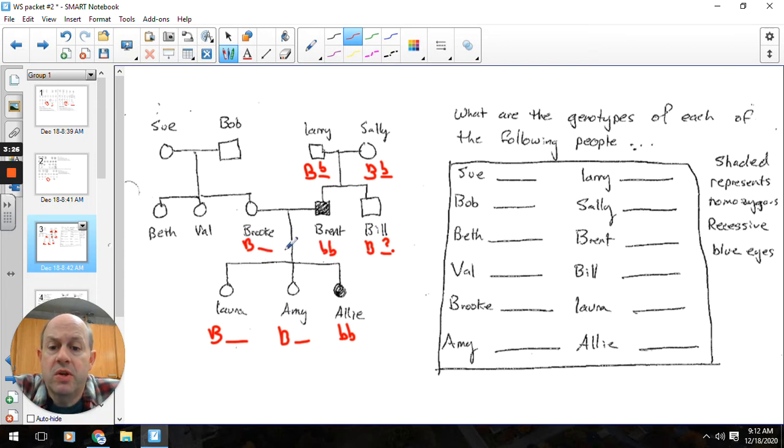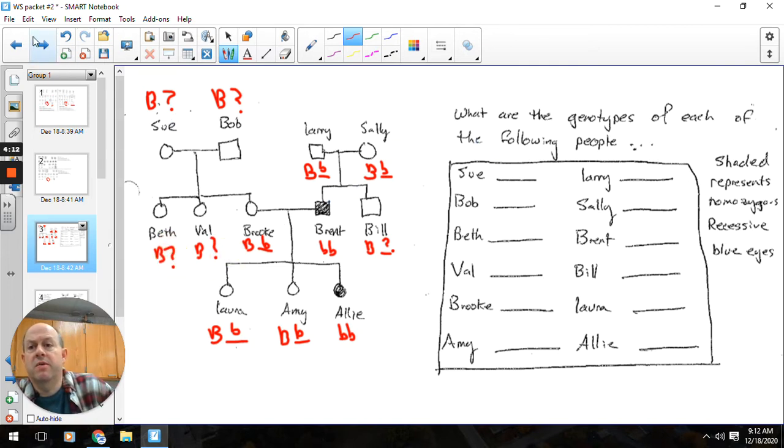Let's jump down here. So we know Brooke is big B something, but she has a daughter, Allie, that was a little b, so that means she had to have a little b to give. And then Brent only has little b's, so his kids are guaranteed to have 1 little b. Now over on this side, we know that Sue is going to be big B something, Bob is going to be big B something. We know somebody's got a little b, but there's no way of knowing who that somebody is. So these guys are all going to have to be big B question mark. Okay, and that would be our pedigree there.